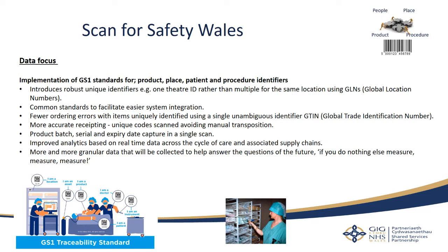There's also, and you would have picked up on this through the previous slides, one of data focus. So implementation of GS1 standards for product, place, patient, and procedure identifiers, the introduction of these robust, unique identifiers, should reduce ambiguity and move us towards a system where we're able to share information with confidence. We should have common standards to facilitate easier system integration.